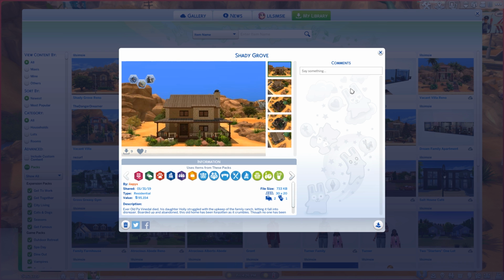Today we're doing a house called Shady Grove, this old family ranch owned by Old Pa, built by Isaac on the gallery. It costs 95,000 simoleons, 3 bedrooms, no, it's 2 bedrooms, dang it. 2 bedrooms, 1 bathroom, on a 30 by 20 lot. As you can see, it is in crumbles. It's in shambles. What could possibly lie inside?